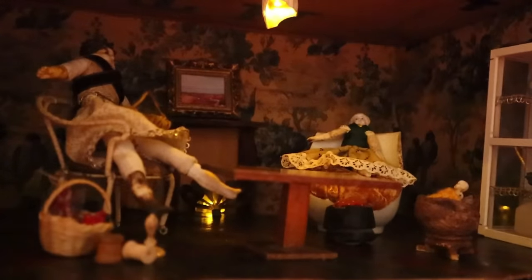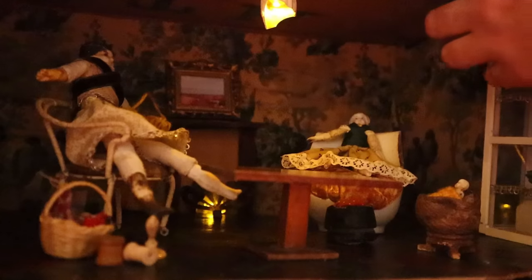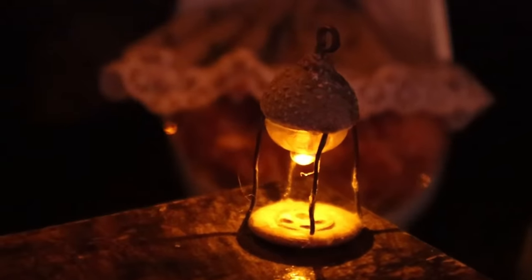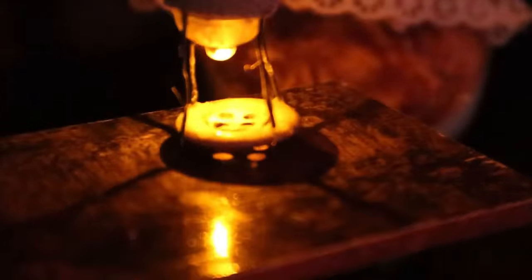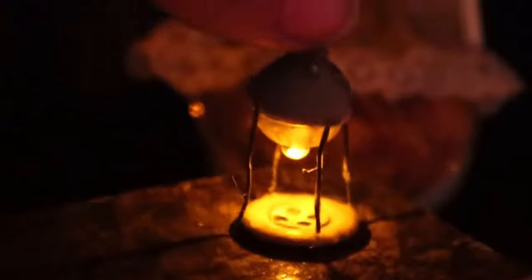So yeah, the doll on the left is Bitsy, the first doll we made, and the doll on the right is Norma, the second doll we made. The picture in the frame back there is of the beach we found all the doll bits on. There's a little acorn light that I made with a button. Nice use of shadow there, though.